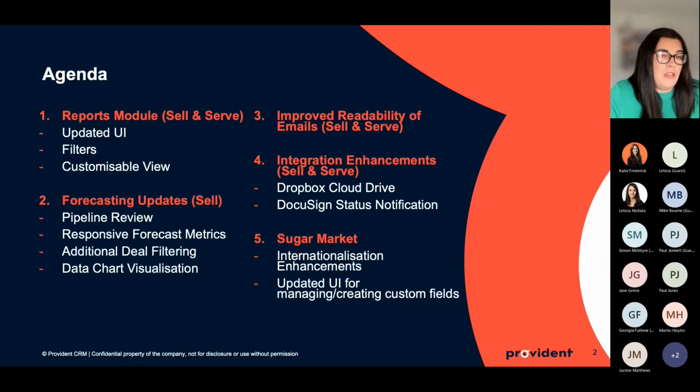So on the agenda today, we will be looking at the new updated user interface and some functionality around the reports module available in Sell and Serve. We will be looking at forecasting updates around opportunities and pipeline review for Sell, the improved readability of the emails, some integration enhancements. So I mentioned the native cloud drive last session, so there's just some extra features there. And then at the very end, just a couple of the feature enhancements on Sugar Market.